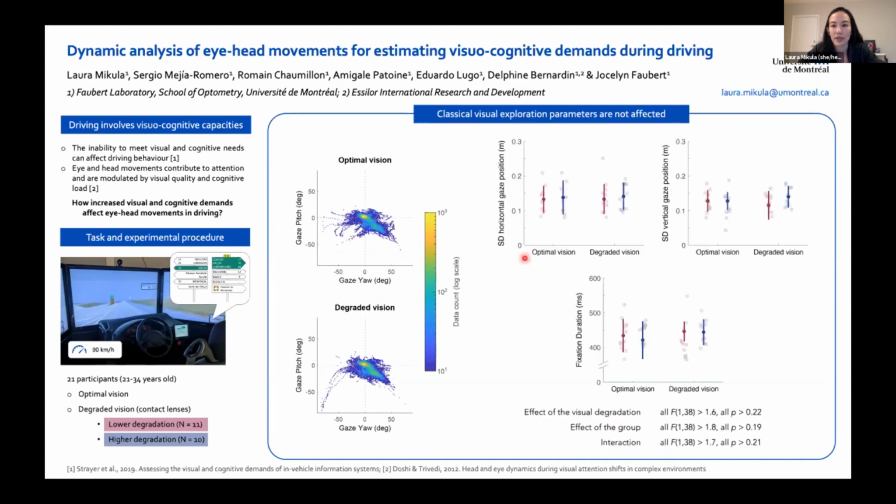This was further confirmed when we looked at the variability of the gaze position in the horizontal and in the vertical axis. There was no significant difference between the degraded condition compared to the optimal condition. And again, we didn't find any differences between the lower and the higher degradation groups. It was also similar for fixation duration, which is another parameter commonly used in previous studies. So it was quite surprising to us that we didn't find any differences.